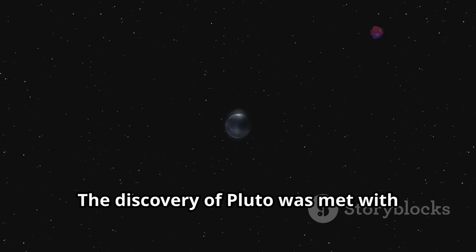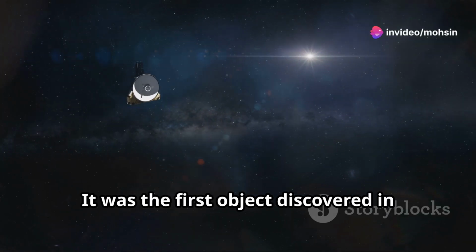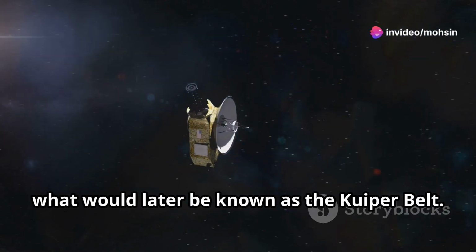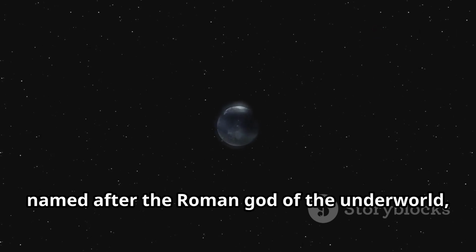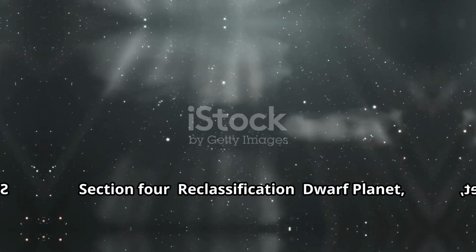Pluto. The discovery of Pluto was met with excitement worldwide. It was the first object discovered in what would later be known as the Kuiper Belt. Pluto, named after the Roman god of the underworld, quickly captured the public's imagination.